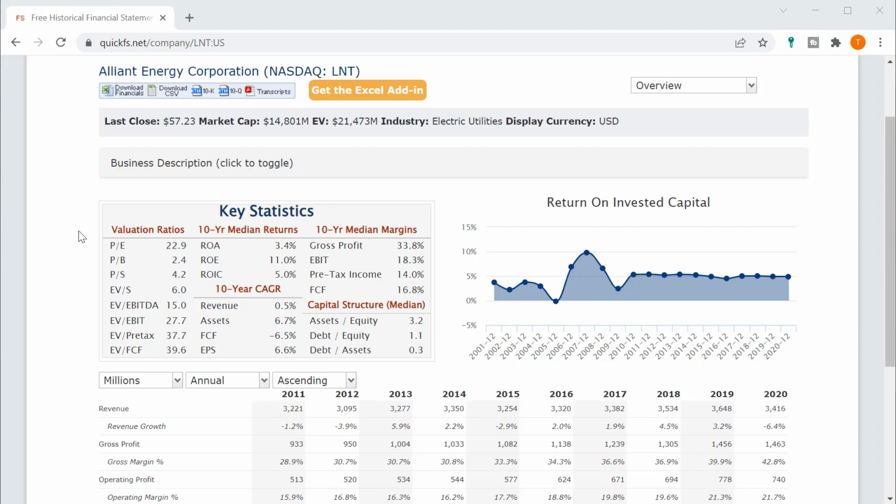Today we are looking at Alliant Energy Corporation. In the next 5 minutes, I will go through how I think about the valuation for this company and whether I think it is a high quality company or not. Let's dive right on in.